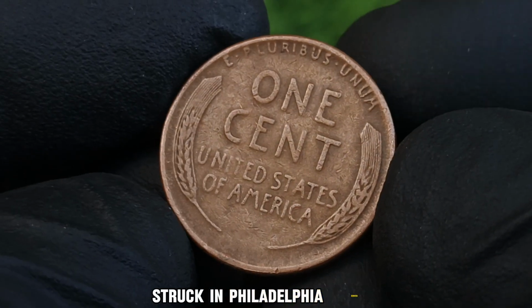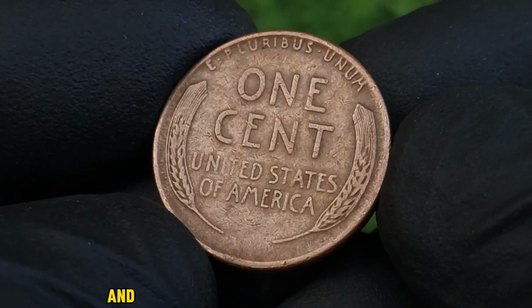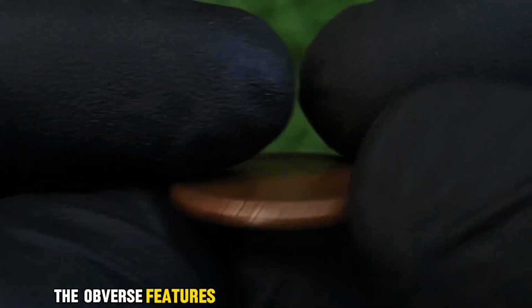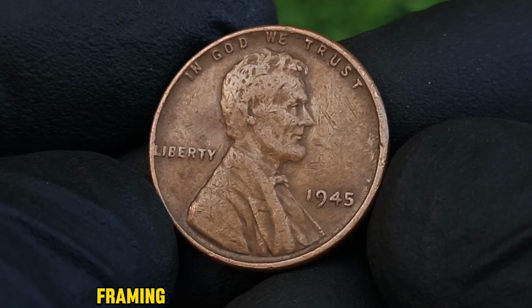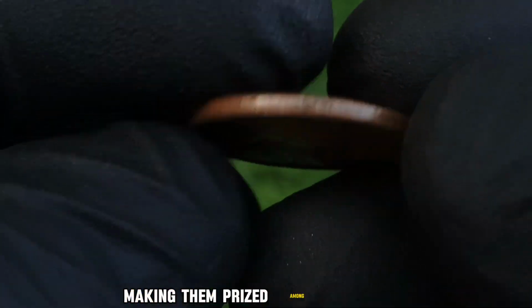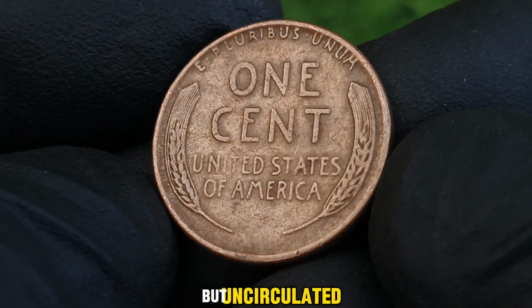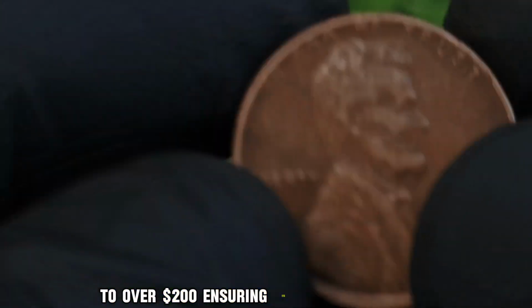Struck in Philadelphia, Denver, and San Francisco during the final year of World War II, it represents resilience and national pride in a time of transition. Designed by Victor David Brenner, the obverse features Abraham Lincoln's iconic portrait, while the reverse displays the classic wheat ears framing 1 cent. Though millions were minted, high-grade examples with sharp details and luster remain challenging to find, making them prized among collectors. Circulated pieces are modestly valued at a few cents, but uncirculated and error varieties can fetch anywhere from $5 to over $200, ensuring its continued demand and timeless place in numismatic history.